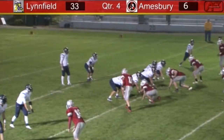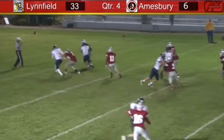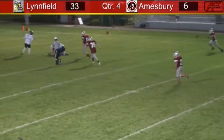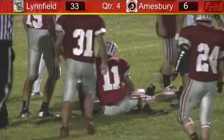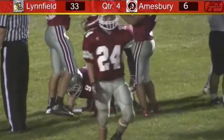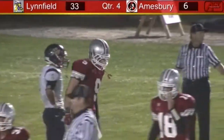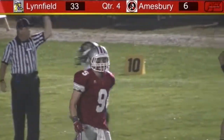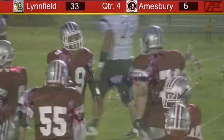Both sides here for Linfield on the spread formation. Another hit in the backfield. Turnover. Loose football. It's picked up by the Indians, first and 10, covered by number 11. Adam Alfiki that time picking up the fumble on that fumbled exchange. And the Fighting Indians take over with 4:49 left.